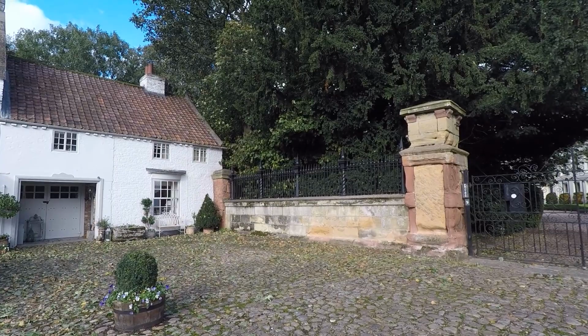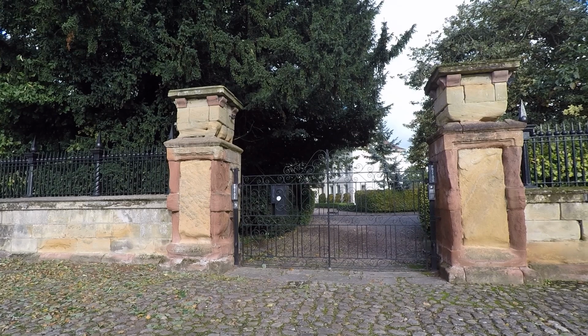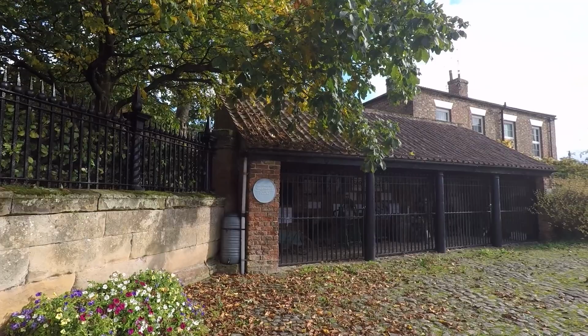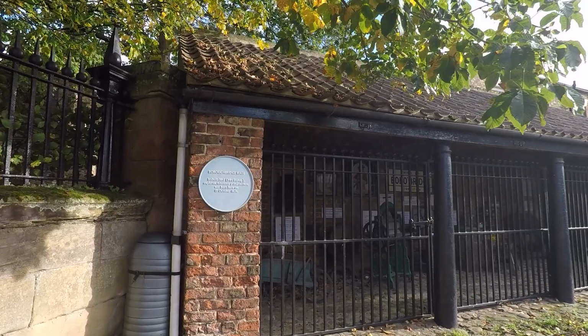Behind these gates is Boroughbridge Hall, a large house said to have been built in the reign of James II. Isabella Bird, explorer, missionary and author, was born here on the 15th of October 1831.